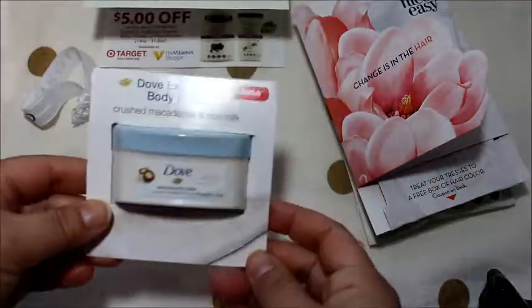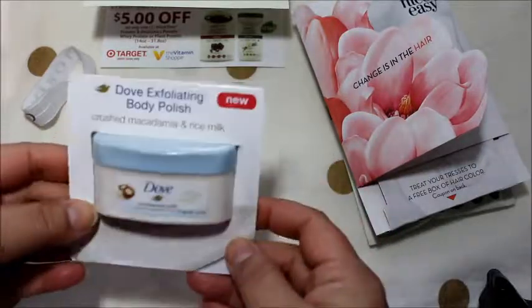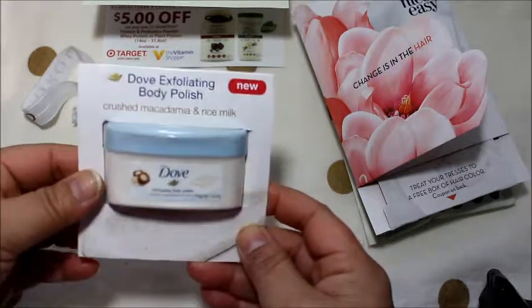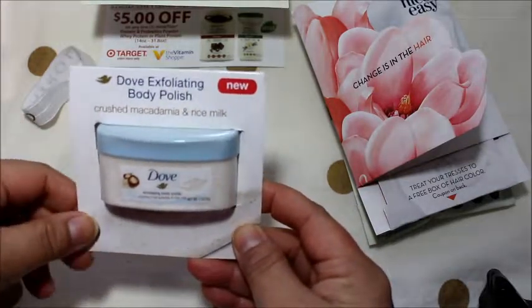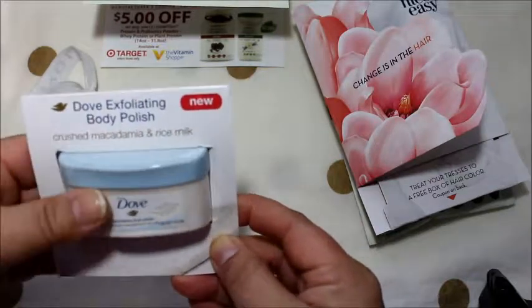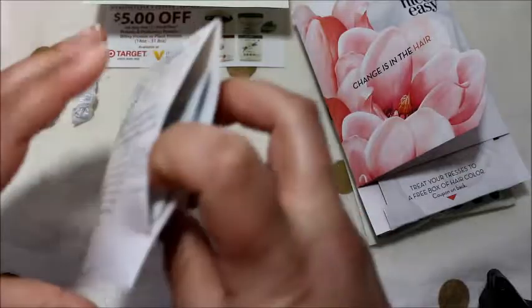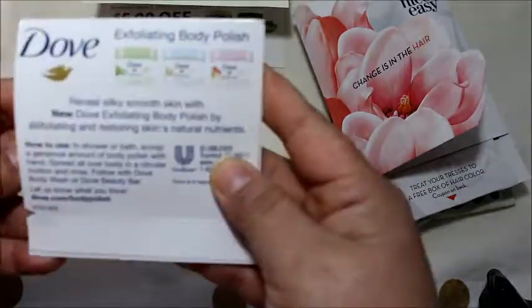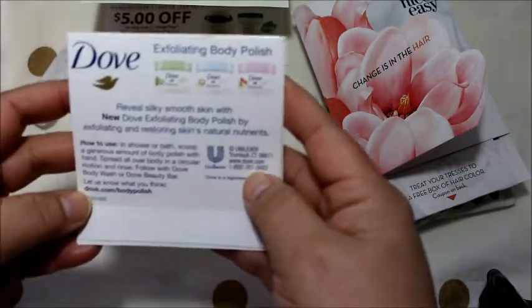Let's see. This is nice. This is a cool looking sample here. I was excited. I was waiting for this because I was really excited to give it a try. It's the Dove Exfoliating Body Wash, Crushed Macadamia and Rice Milk. I just think this sample, the way it looks, just looks really neat. That'll get my skin nice and soft, hopefully. Give that a try.